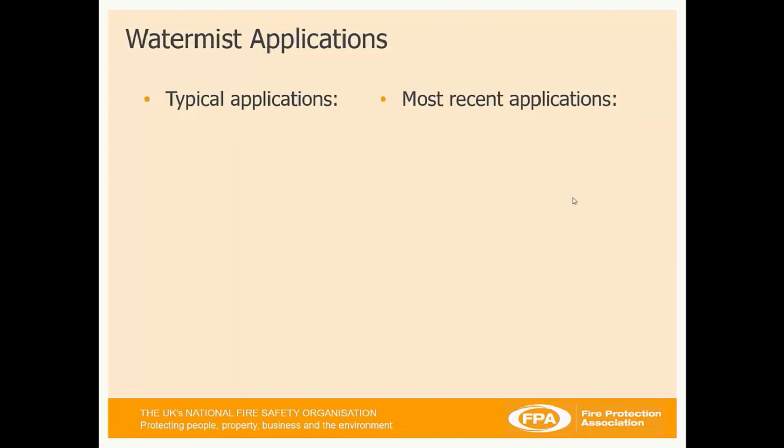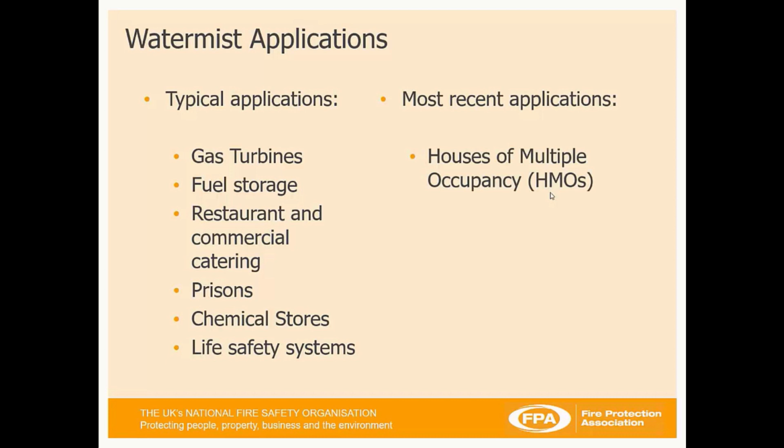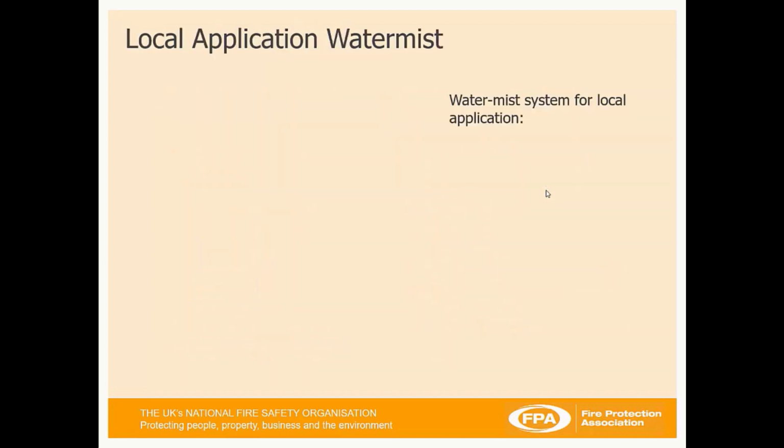So where is water mist most applicable? Typical applications: gas turbines, fuel storage areas, restaurant commercial catering areas. Prisons have been used for water mist systems, chemical stores and life safety systems. But most recently, it's now been included in houses of multiple occupation, offices, schools, hotels and guest houses, restaurants and leisure facilities and health clubs.